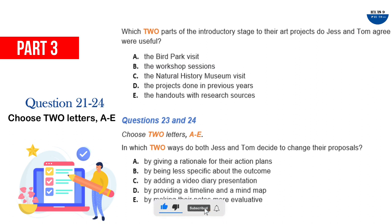Me too. I found I could research so many different aspects of birds in art. Colour, movement, texture. So I was looking forward to the bird park visit. What a letdown. It poured with rain and we hardly saw a single bird. Much less used than the trip to the Natural History Museum. Yeah. I liked all the stuff about evolution there. The workshop sessions with Dr. Fletcher were good too, especially the brainstorming sessions. I missed those because I was ill. I wish we could have seen the projects last year's students did. I suppose they want us to do our own thing, not copy.